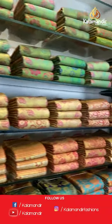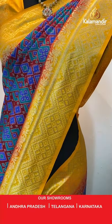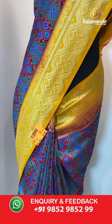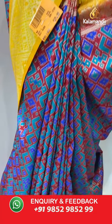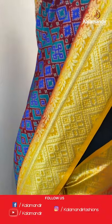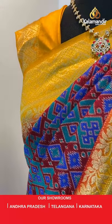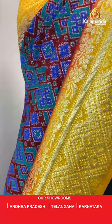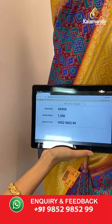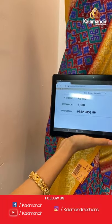Here comes the second beautiful mannequin, which is in the color red. Coming to the body, it has a lovely Ikkat design. And the border is contrast. And the pallu is beautiful running and the blouse is contrast. I'll give you the pricing and the contact details of this one. The code is AS906 and the price is 1300. To buy this, take a screenshot and ping us on 9852-9852-99.